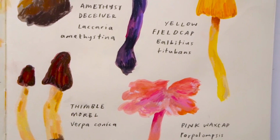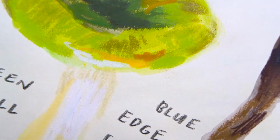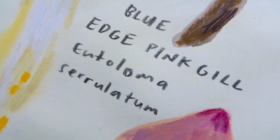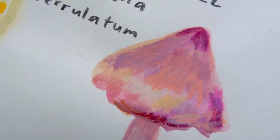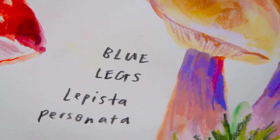I think it works really nicely. I think it would make a really nice print if I rearranged some of the mushrooms and maybe made it into like an A4 or an A3 poster. I think that would look really nice, but I'm happy with how this turned out.